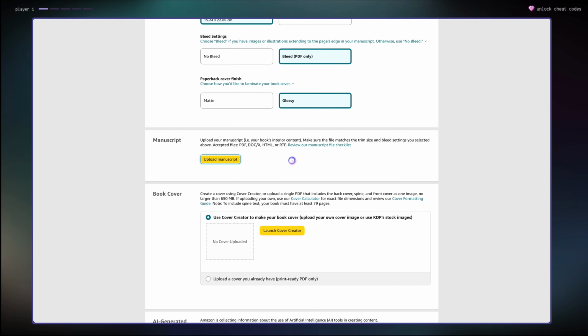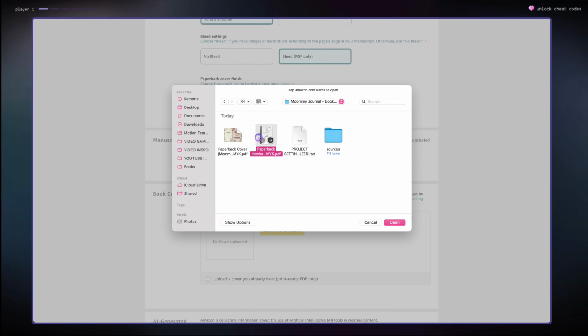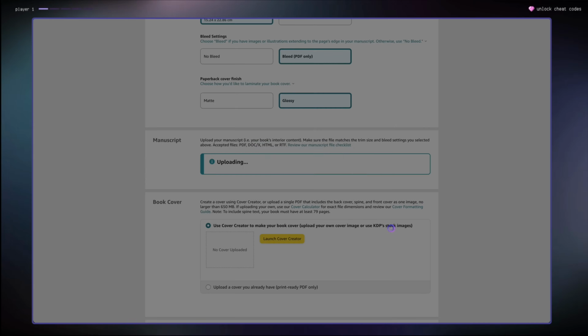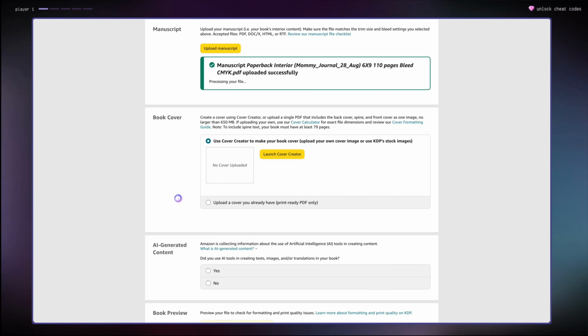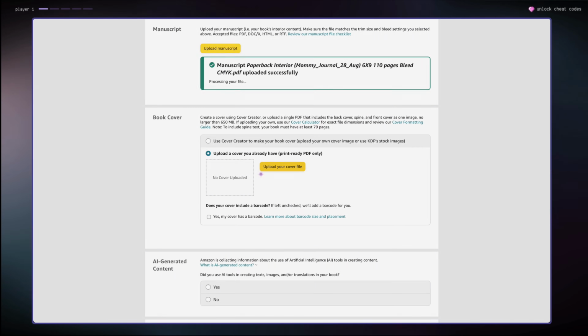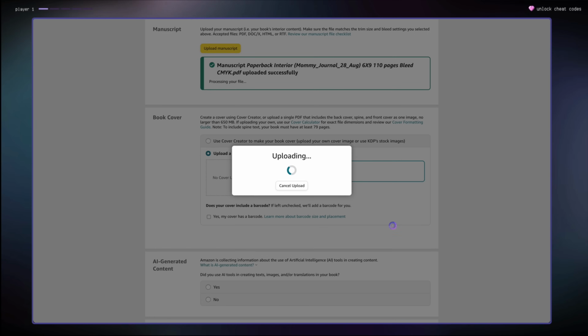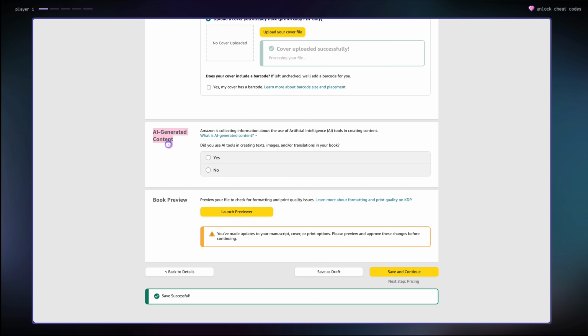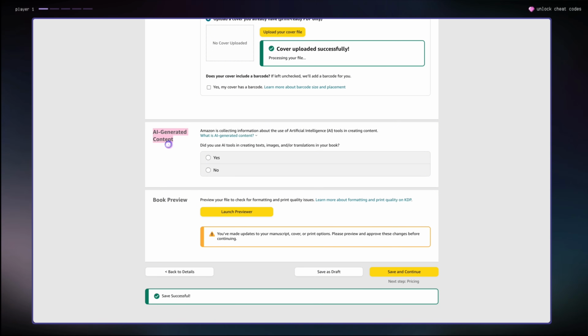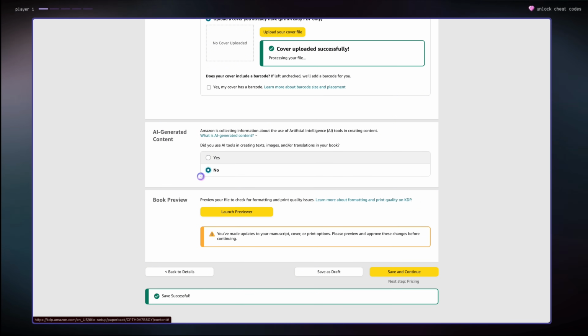Now, this is the important part. We want to upload our manuscript, which is the interior pages. So we can click on upload manuscript, and where it says paperback interior, we're just going to click on that and then click on open. For the book cover, click on upload a cover that you already have, and then let's upload our cover. So we can see the paperback cover is right there. We can open that. If you used AI generated content for your images or whatever, you want to make sure to disclose that, but we didn't. So we're going to click on no.